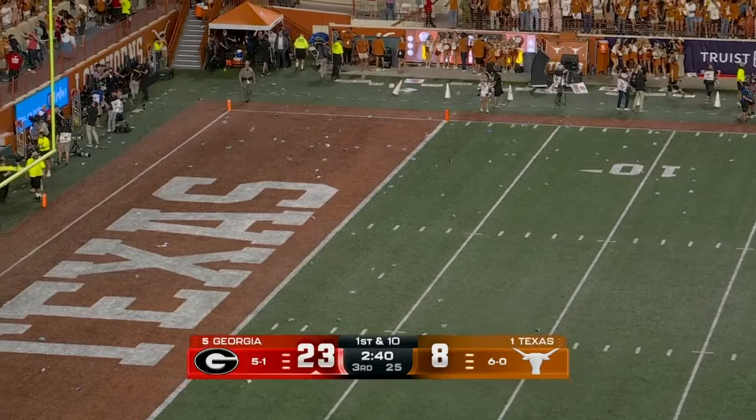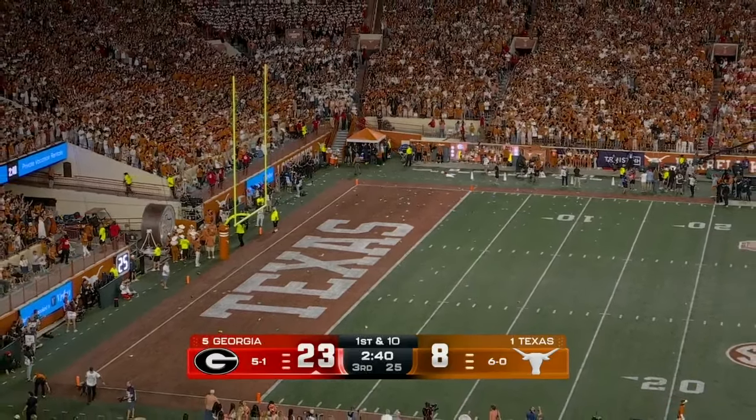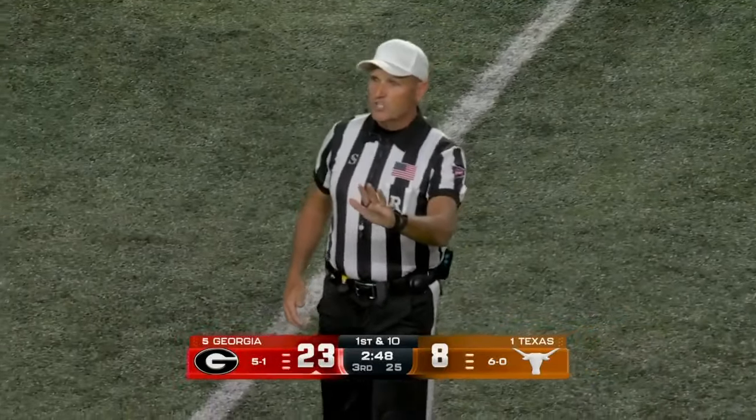The entire... Yeah, the students are now raining bottles down here. This is unfortunate. This is going to delay the game. That's the student section down there in the corner. They're not going to win the Taco Bell contest at this rate. No. But leave it alone, move on with the game.